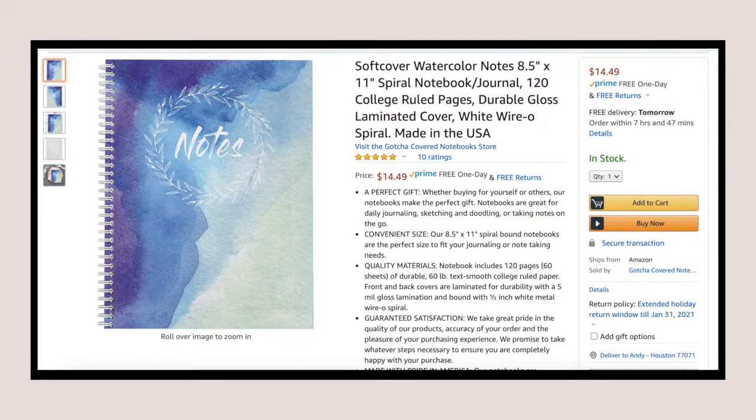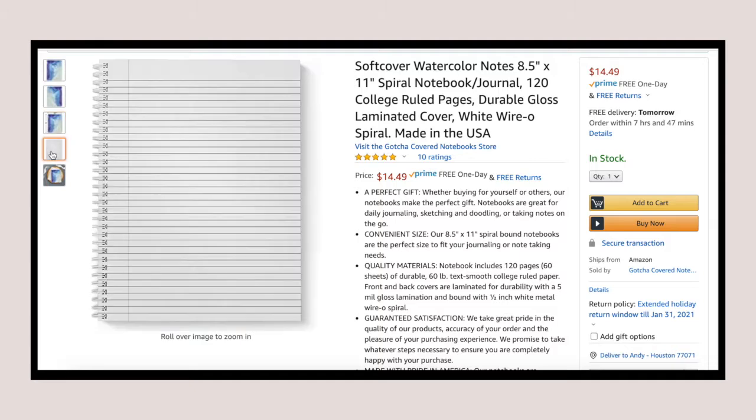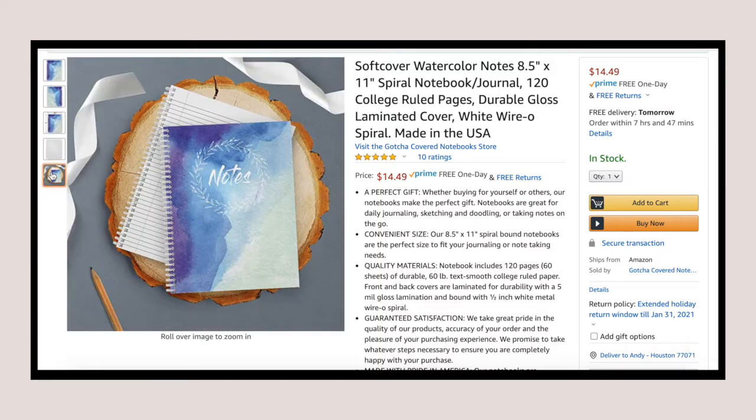This is also about $15 pre-tax, and the lines are really big. It's a very convenient piece. Just a journal with a pretty cover.